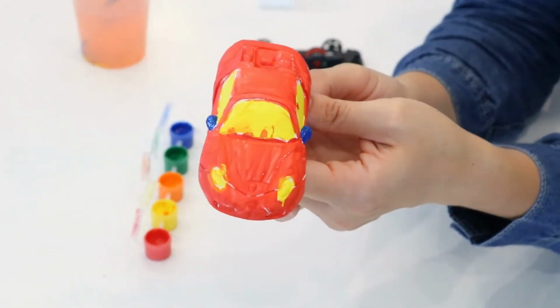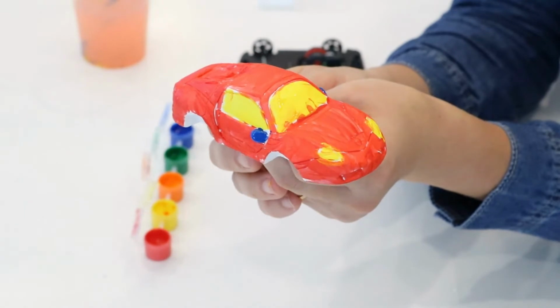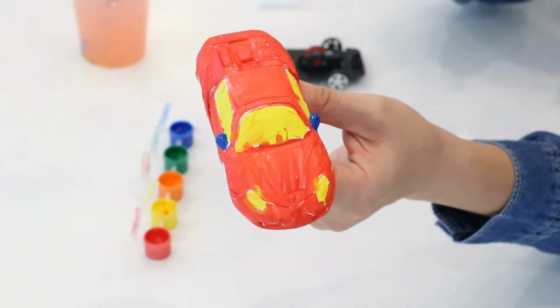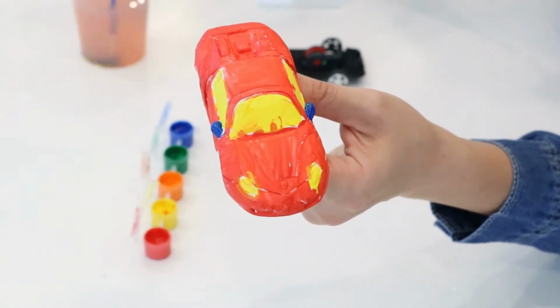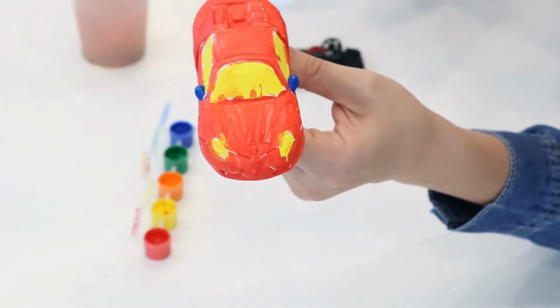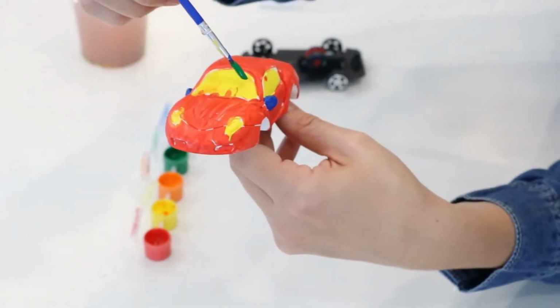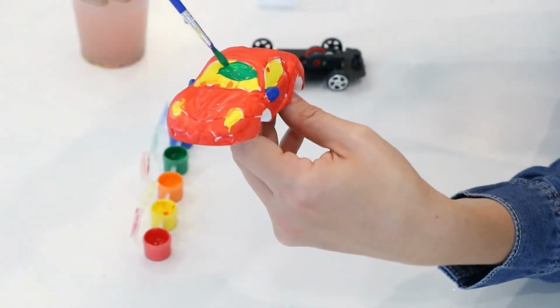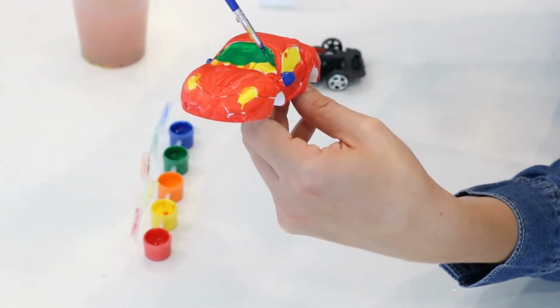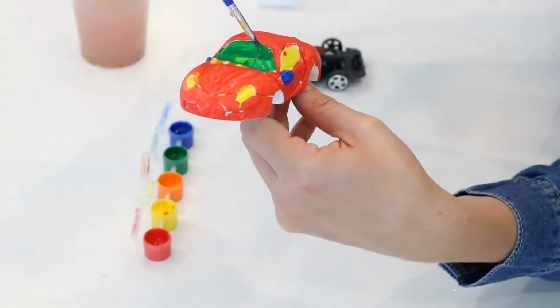Well, that's my car. I had so much fun painting it. What do you think? Oh yeah, maybe I should make the windows green. Well, let's go see what happens. Okay, I'll try green. It's okay to change your mind sometimes. We're just having fun. What do you think? Do you like green better?